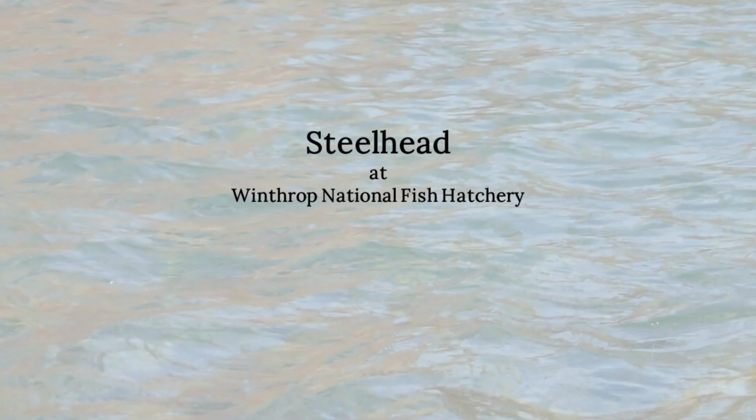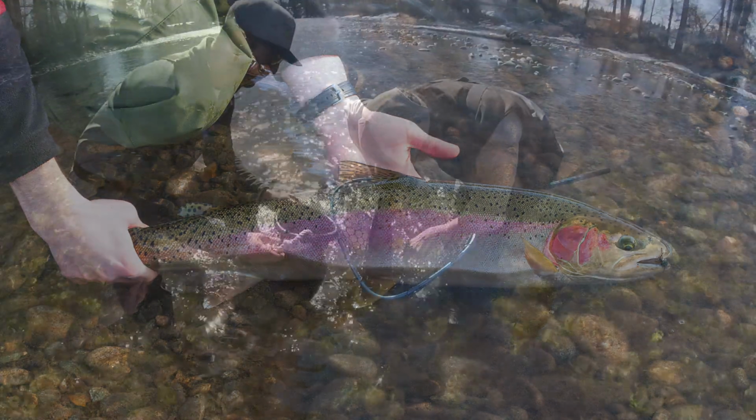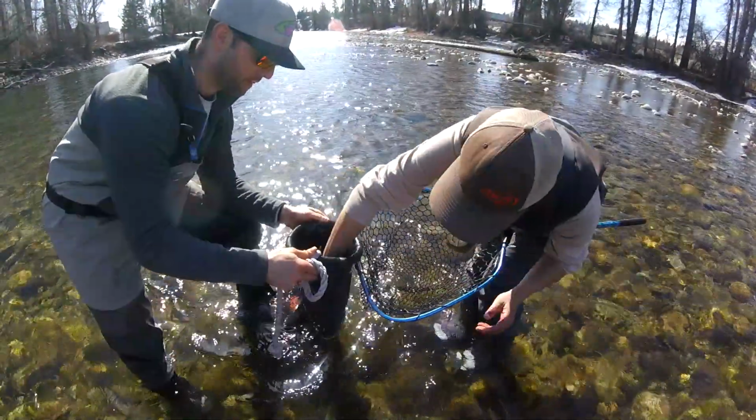Steelhead at Winthrop National Fish Hatchery. In the Methow River watershed, steelhead are a listed species under the Endangered Species Act. At Winthrop National Fish Hatchery, we work with partners to support steelhead.